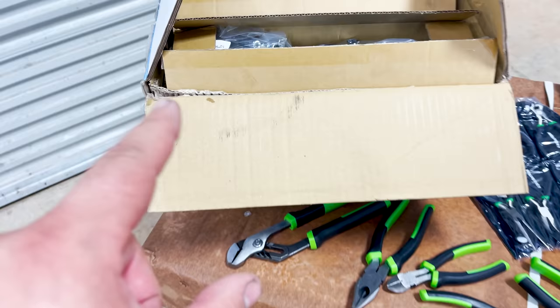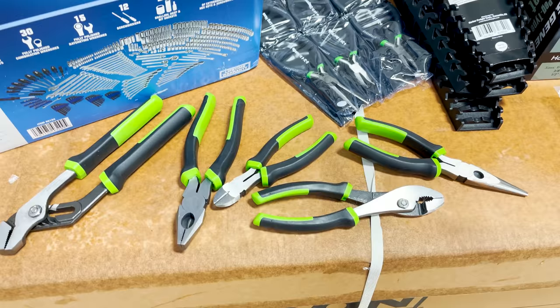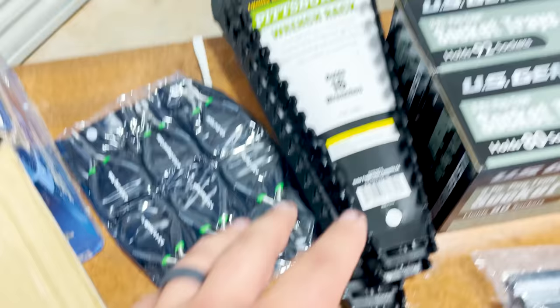This is just their less expensive Pittsburgh line of pliers. If I'm honest, I don't expect to like these, but they were cheap. We have the small micro pliers, which you'll need. We have plenty of wrench racks. We have one of these sockets.